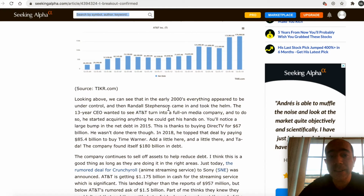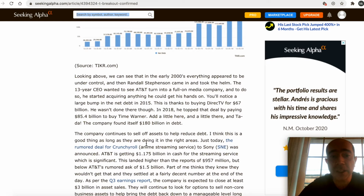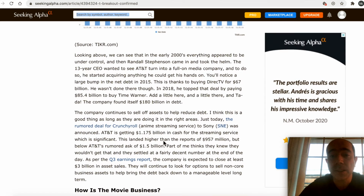And we can see that in the early 2000s, everything appeared to be under control, and then Randall Stephenson came in and took the helm. The 13-year CEO wanted to see AT&T turn into a full-on media company, and to do so, he started acquiring anything he could get his hands on, and that caused them to get into a lot of debt, unfortunately. And the company continues to sell off assets now to help reduce their debt, and this is a very good move because they need to get a lot of revenue coming in. And just today, the rumored deal for Crunchyroll, a streaming service, to Sony was announced.